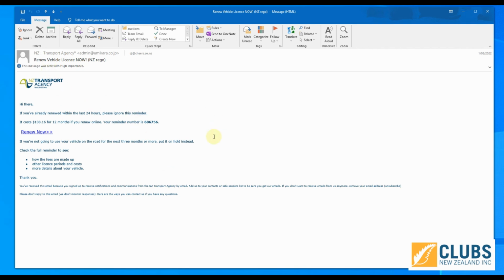So those are the things to check for. Obviously, the email addresses it's coming to and from. Hover over these links and make sure it's actually from the NZTA. And if you're in any doubt, don't click on it. Give them a call or get in contact with them separately and make sure it's a legit email and a legit bill that you've got to pay.